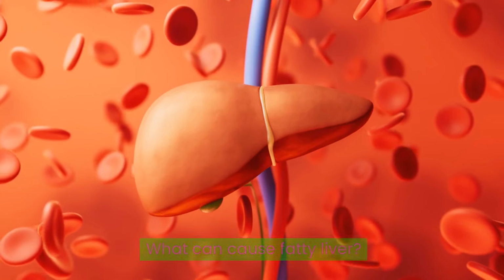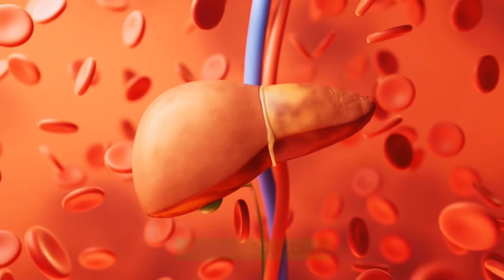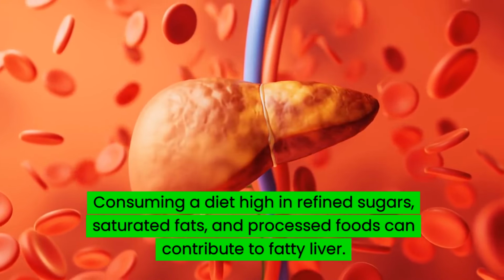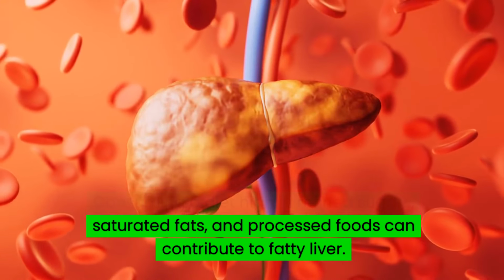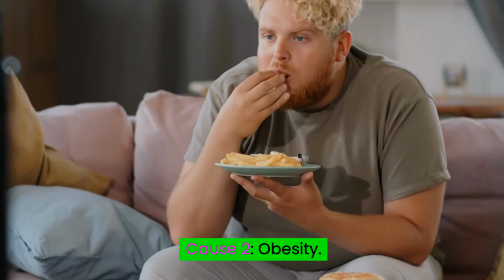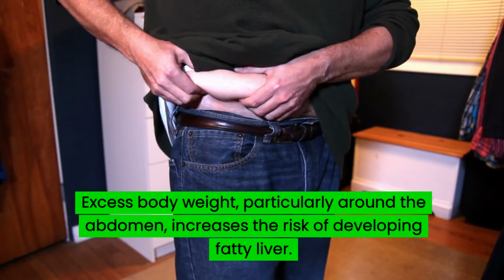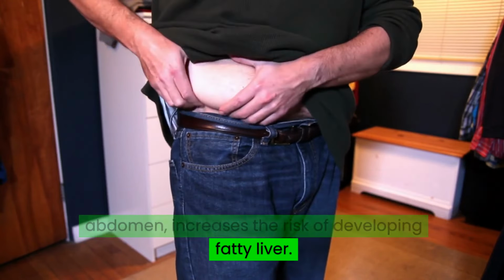What can cause fatty liver? Cause 1, poor diet. Consuming a diet high in refined sugars, saturated fats, and processed foods can contribute to fatty liver. Cause 2, obesity. Excess body weight, particularly around the abdomen, increases the risk of developing fatty liver.